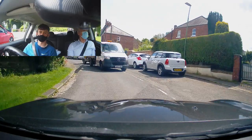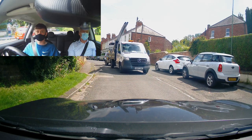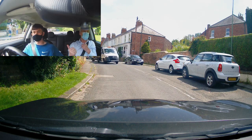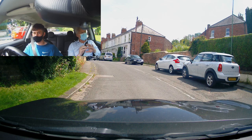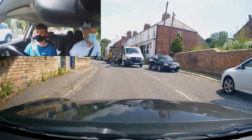Clutch down, just stop. Because we couldn't get through there, could we? No. It says car. Yeah, just stop, put your handbrake on. Put it in first, ready. Where's that red car? We're stopping on the bend. Oh, right, go. Let's go over there. That was very kind of him, wasn't it?